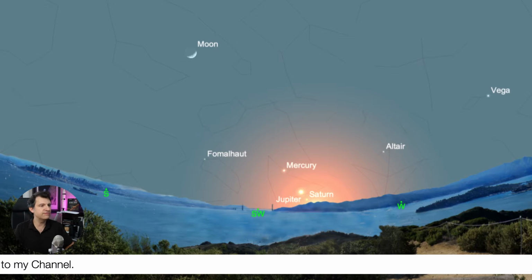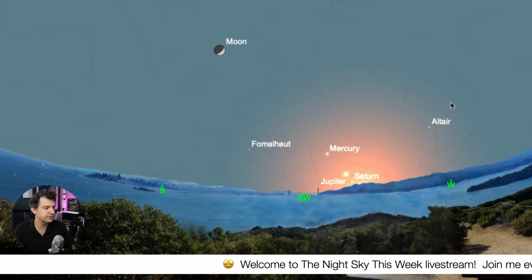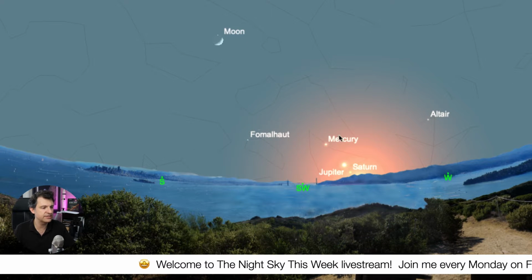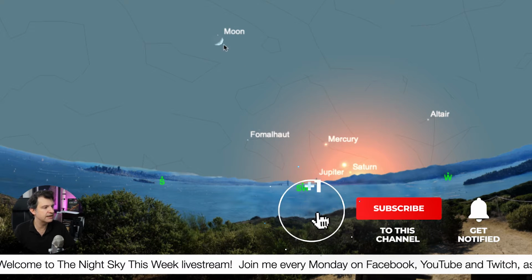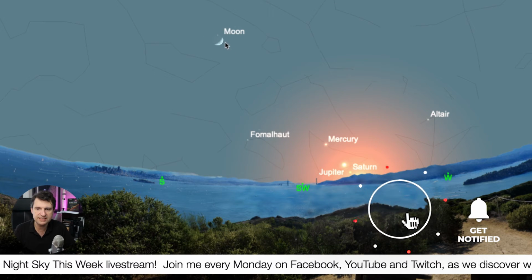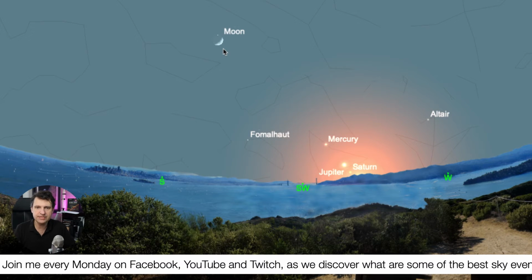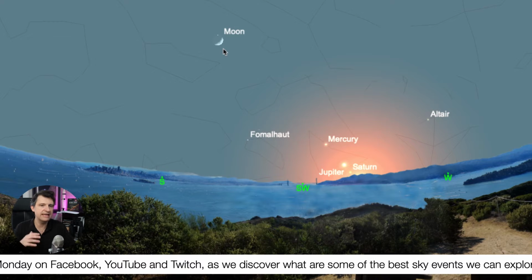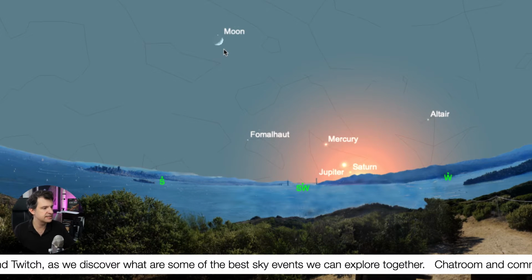So here we are. We've got the sky set up for Monday, January 18th, right after local sunset. And for those of us in the northern hemisphere, this is of course how you're seeing it. If you're in the southern hemisphere, it's kind of reversed from here. So the moon, you can see, is a really beautiful crescent moon in the sky. It's a waxing crescent moon, meaning that it is growing in phase. We're heading towards a full moon in over a week's time.